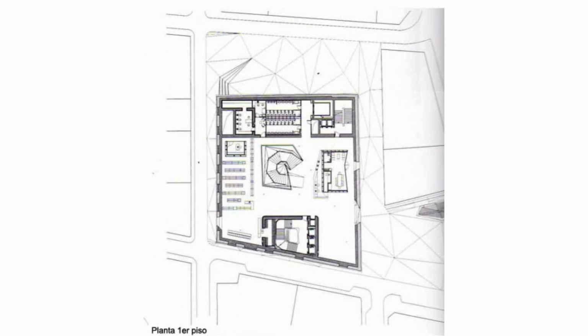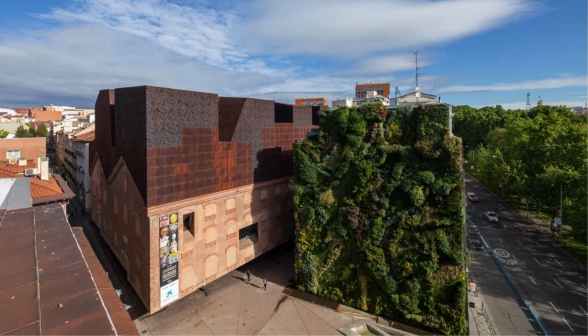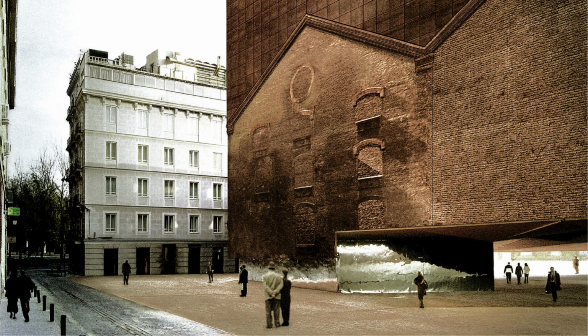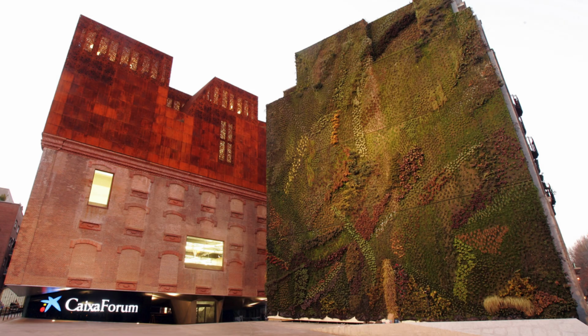The south facade facing the street received perhaps the most dramatic transformation, because this is where the vertical garden comes into play, and what a garden it is. The neighboring wall, a bland masonry party wall that was exposed after demolishing the gas station, became the canvas for Patrick Blanc's spectacular Jardin Vertical, a 24-meter-high living wall featuring over 15,000 plants from more than 250 species, creating a lush, impossible vertical landscape that completely transforms the urban experience of approaching CaixaForum.